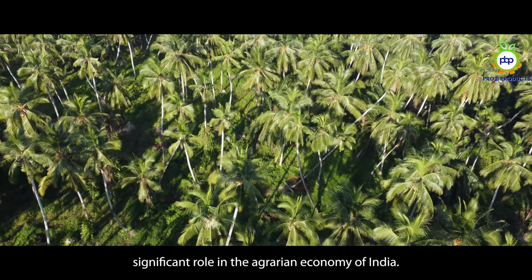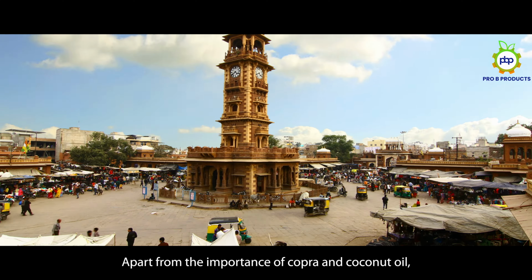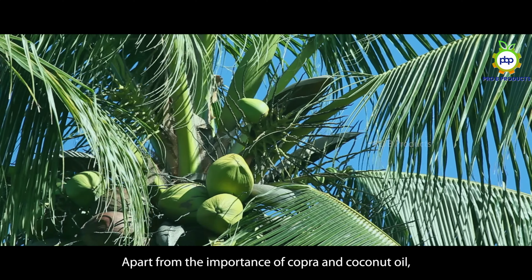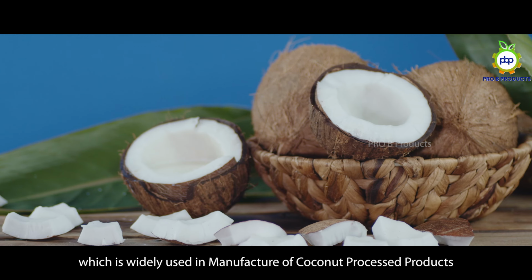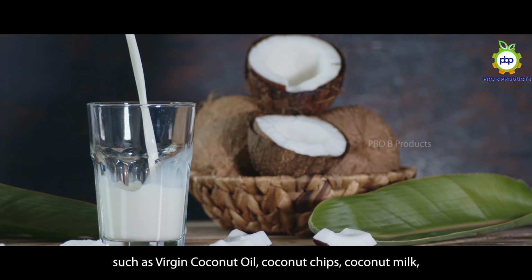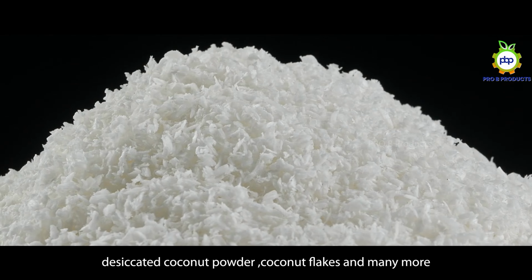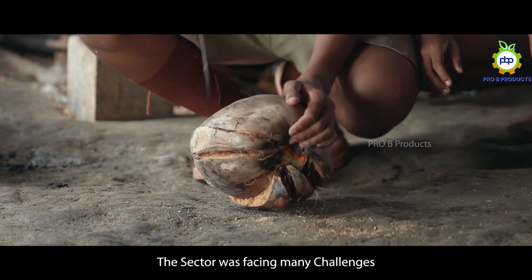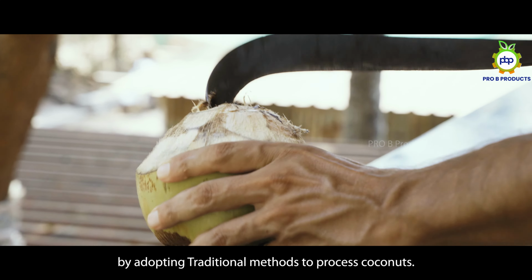Coconut plays a significant role in the agrarian economy of India. Apart from the importance of copra and coconut oil, which is widely used in manufacture of coconut processed products such as virgin coconut oil, coconut chips, coconut milk, desiccated coconut powder, coconut flakes, and many more. The sector was facing many challenges by adopting traditional methods to process coconuts.